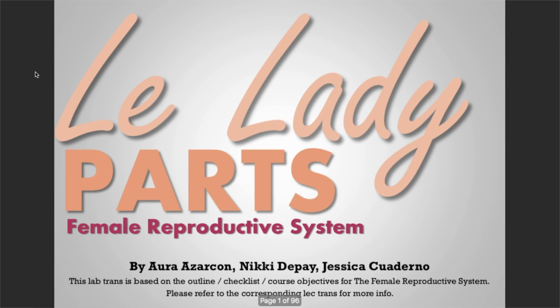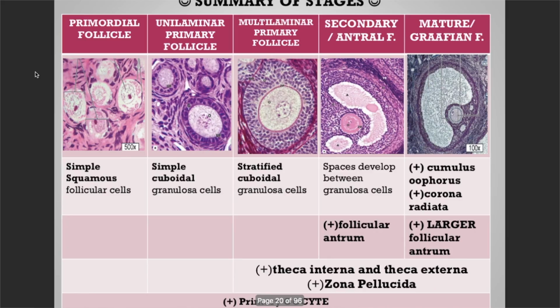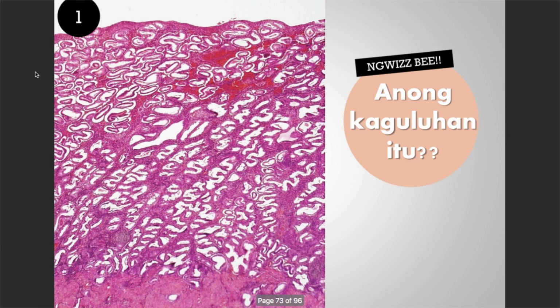We also had image-heavy reviewers like this one. Oh my gosh, I remember making this lady parts. And this is for our histology class discussing the female reproductive system. Oh my god, this was so funny. See? Anong kaguluhan ito? What is this? Endometrial glands.